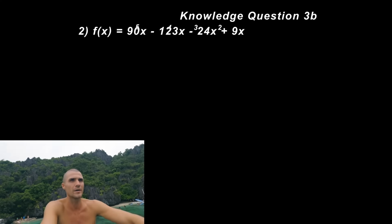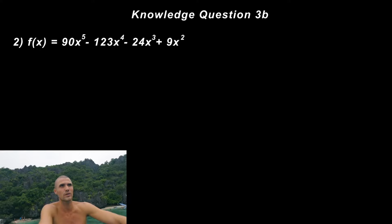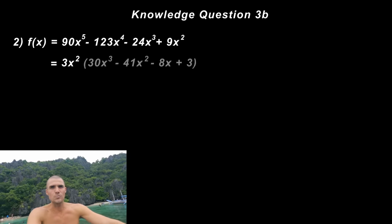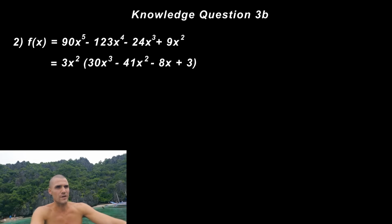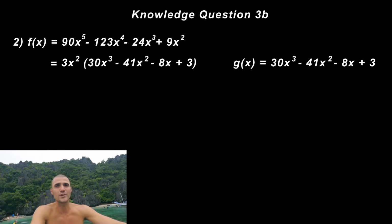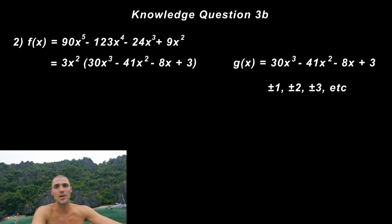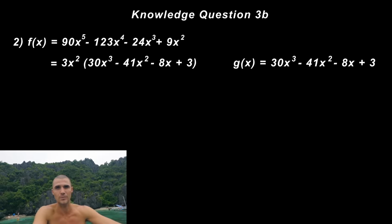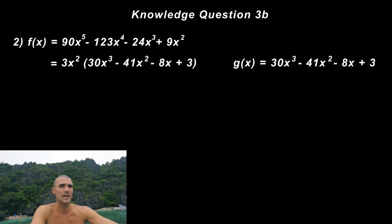So another factoring one. What's the thing we always check for? Can we take out a greatest common factor? Notice in this case, we could take out a 3x squared and we would be left with a cubic inside the bracket to factor. Now, this one is going to kind of suck because if you try out different integers to factor it, plus or minus 1, plus or minus 2, plus or minus 3, none are going to work. And so this is one of those polynomials where you're going to have to use the rational zero theorem. And so I wanted to include that in case you run into a situation like that on your tests.